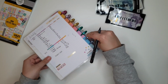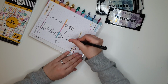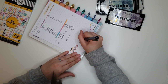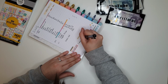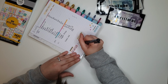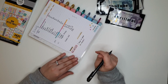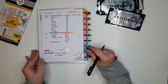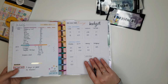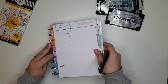And then here I might just quickly finish it off by saying 1, 2, 3, 4, 5. So what went well? 5 days no spend. And then I didn't order anything off Amazon as well, which is really good for me. So that's good. And then I think I ordered a few bits off Etsy. So it's just those I've got to watch out for when they come. And that is the end of my week 1.